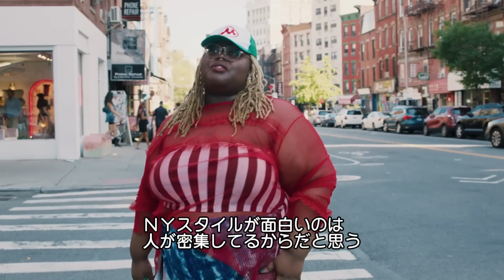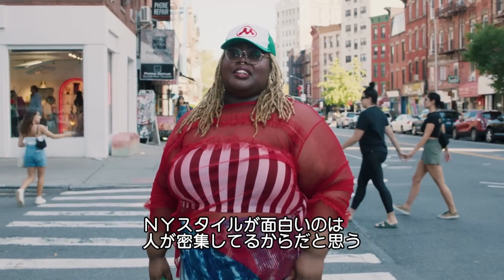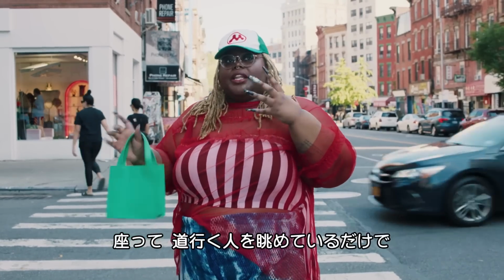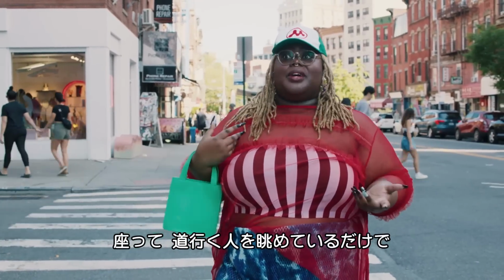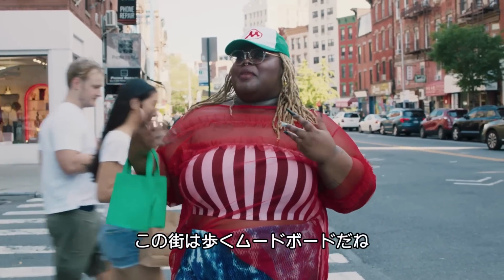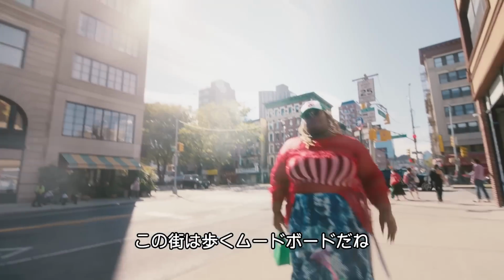I think what's most unique about New York style is that there's so many people so densely concentrated. And so I think what I find really cool is that you could be just sitting somewhere and see someone walk by and that can just strike inspiration for you. So I feel like in many ways, like the city is a walking mood board.